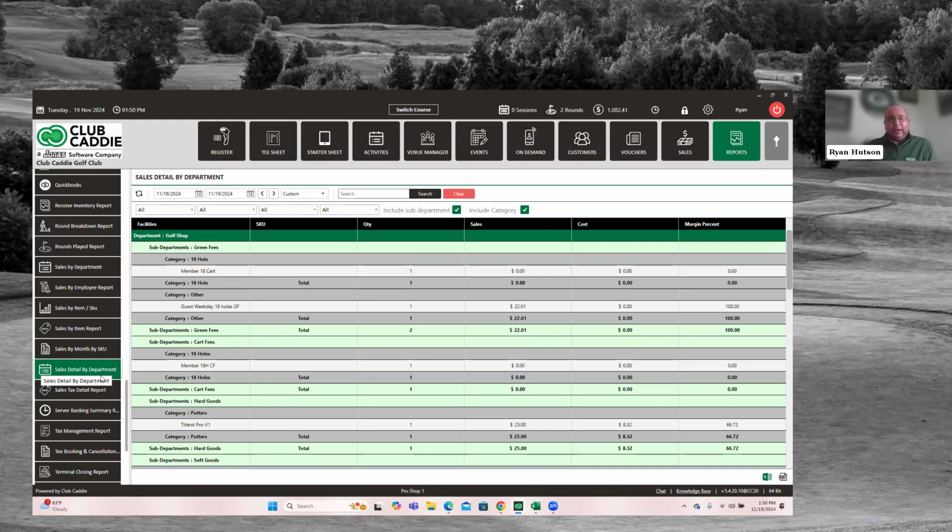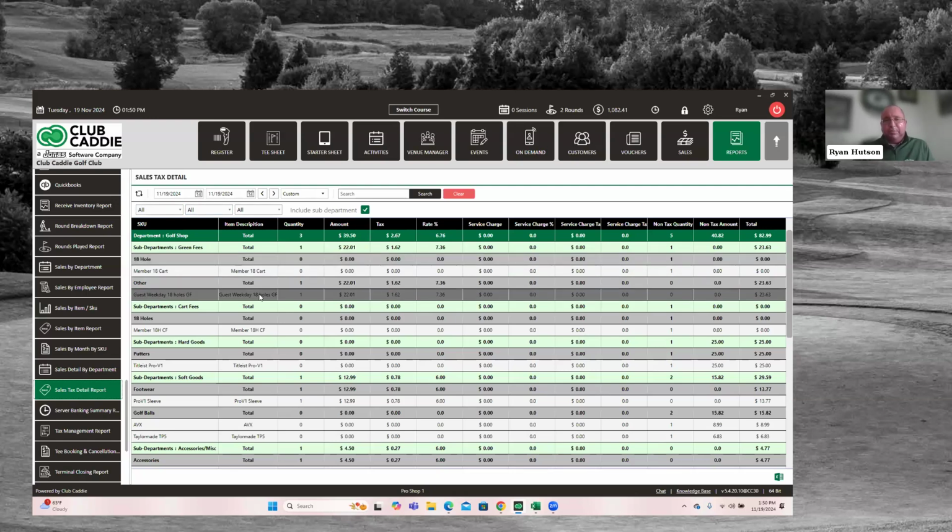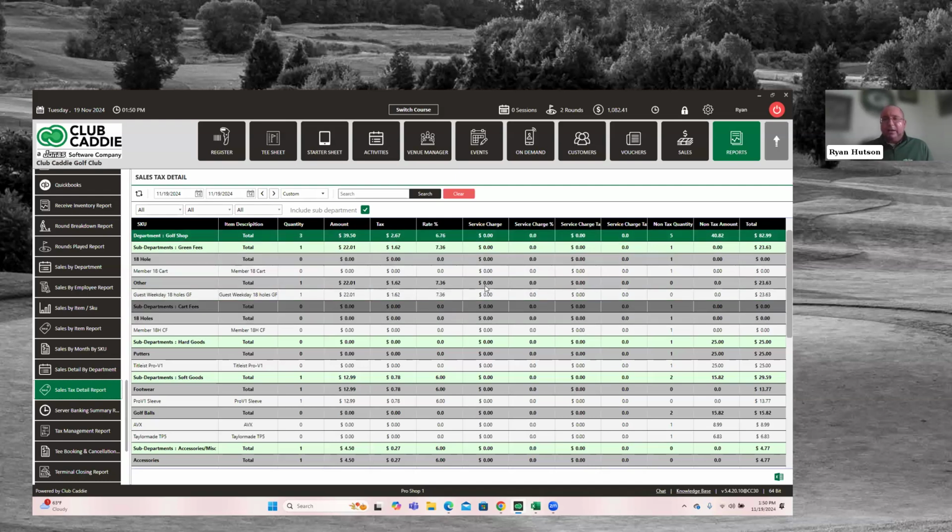The next one here is our sales tax detail report. When we build out items in the inventory center, we're able to select whether or not that item has tax applied to it, or whether it's tax exempt. The sales tax detail report can be run for a custom date range, and it's going to show you everything that was taxable on the left-hand side, and then anything that was non-taxable.